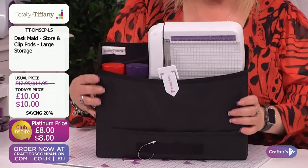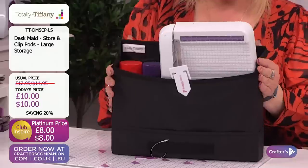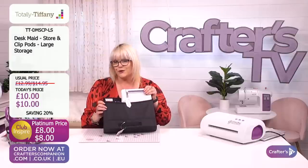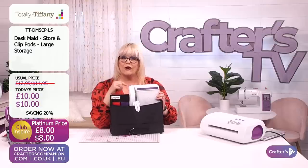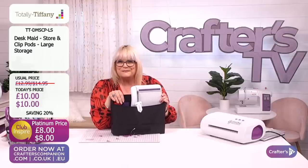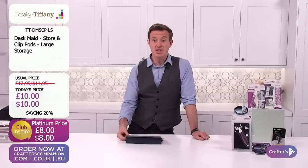And then it can sit onto your desktop if that's what you want at £10, $10, or the lowest that would go to is £8 and $8. Another great storage solution from our Totally Tiffany. There you go, yeah, £10 or $10. £8 or $8.